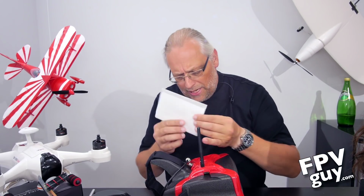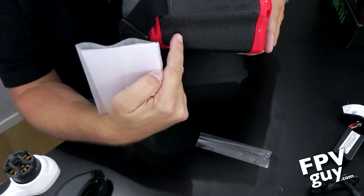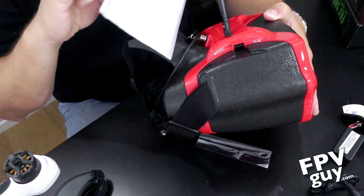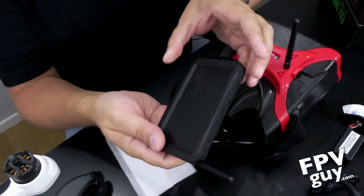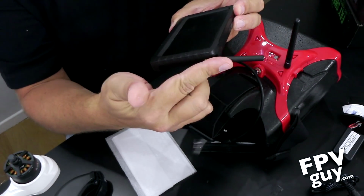So there's an extra spare lens, and if you look at these goggles, there's a lens sitting right about here. So that's where the lens is sitting on the inside, and that is what's focusing on the screen. So essentially, if I reach over here, this entire system is one of my little screens with a built-in receiver right here.